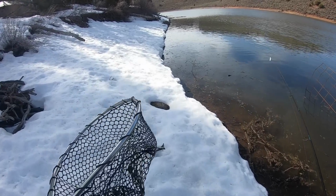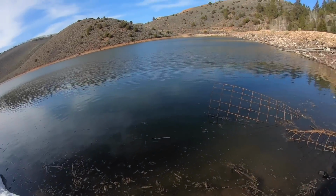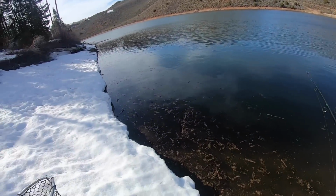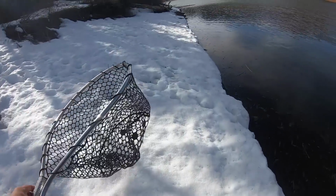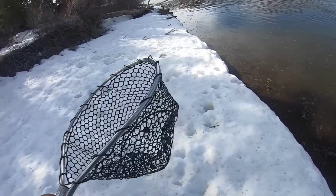All right, I'm gonna keep moving up the shoreline. I'm just trying to locate these fish. I spent about 20-30 minutes right here and only caught that one small one. I'm thinking they might all just be in one area, one side of the lake. They might not have all spread out yet.